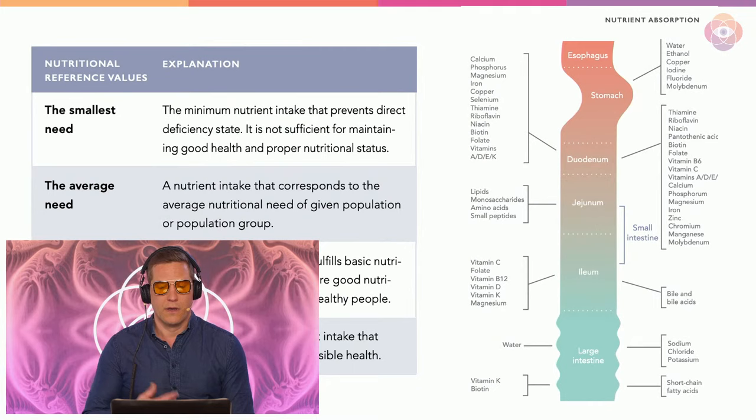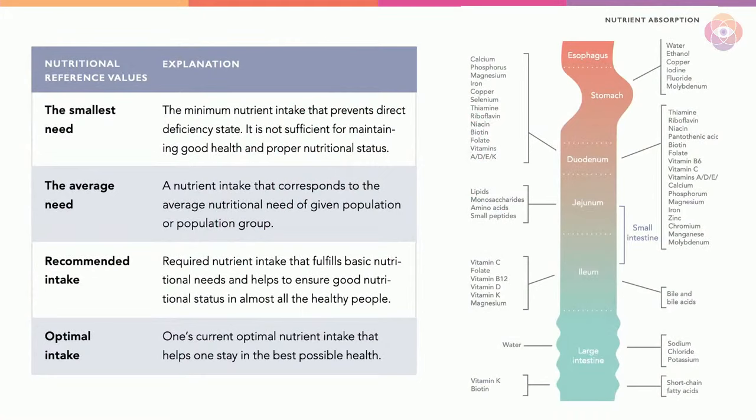First, if you want to get an optimal nutritional state, you would want the best absorption possible. Most of the nutrients are absorbed from the small intestine and a little bit in the large intestine. But you want to aim for the optimal intake, which is your current optimal nutrient intake that helps you to stay in the best possible health. And here, of course, measuring different kinds of lab markers regarding nutrition. For example, in Finland, we have this wide spectrum nutritional package that I think we're going to be able to provide you guys with BioStarks.